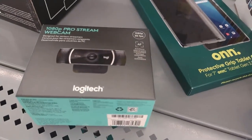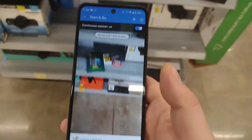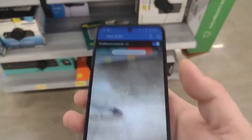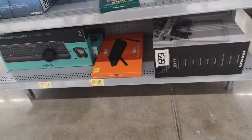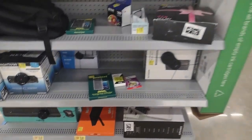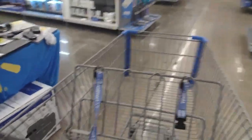$64. And we got these for like $15. $64. A little bit of ink. Some routers. Anything worth anything? Not really. We've got some more clearance down here. We got a lot of computers going on sale. A lot of laptops.